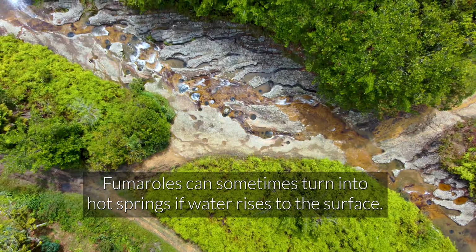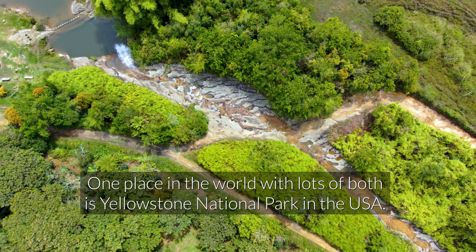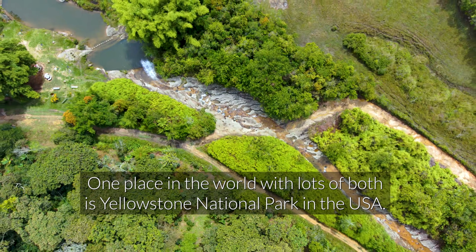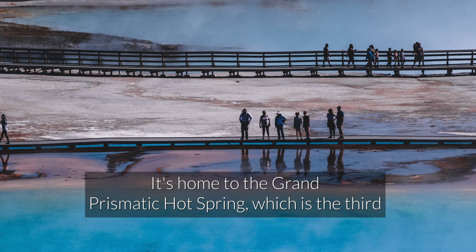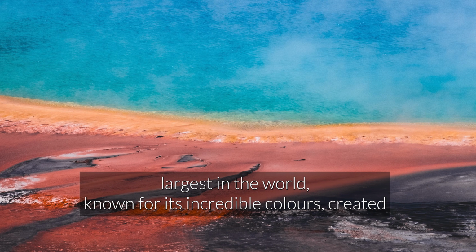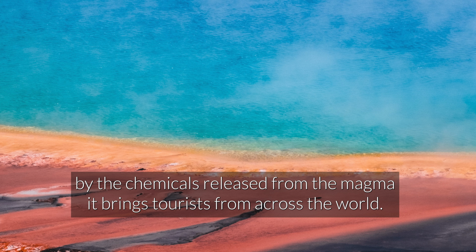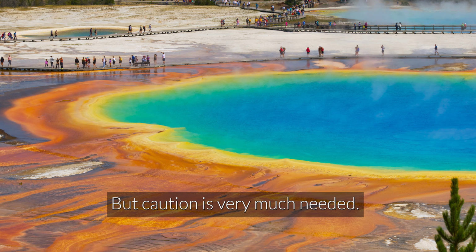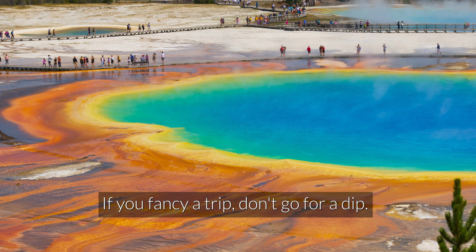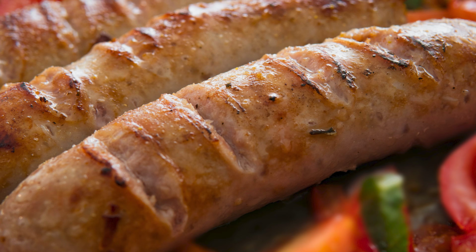Fumaroles can sometimes turn into hot springs if water rises to the surface. One place in the world with lots of both is Yellowstone National Park in the USA. It's home to the Grand Prismatic Hot Spring, which is the 3rd largest in the world. Known for its incredible colors created by the chemicals released from the magma, it brings tourists from across the world. But caution is very much needed if you fancy a trip. Don't go for a dip. It sits on top of an active volcano. You might end up turning into a hot dog, so be careful.